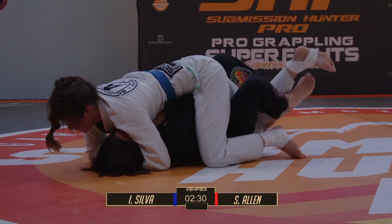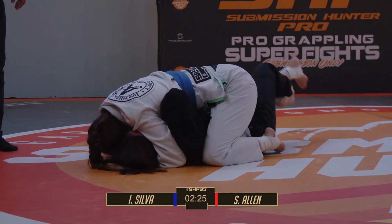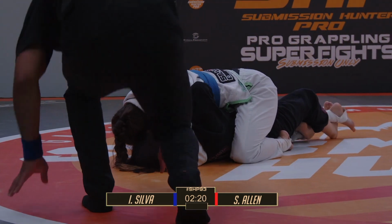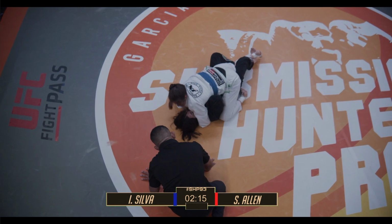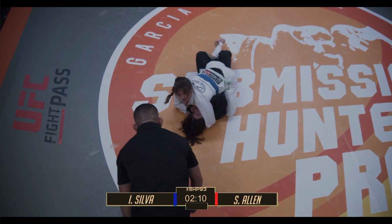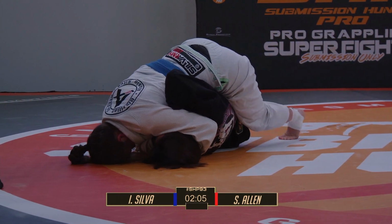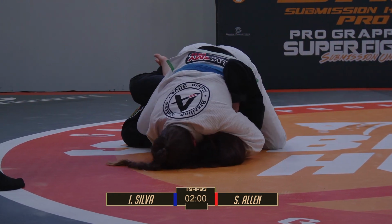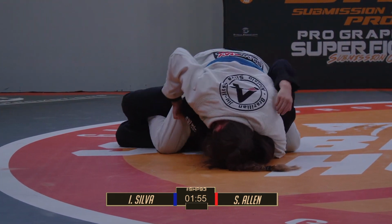It looks like Allen is looking for an Ezekiel choke from this top half guard position. Actually a great position to go for this from. A little hard to finish because your angle's slightly off. Ends up being a little bit more of a fist choke than, really, you want to get that hand all the way across the neck. It is definitely one of those subs in the gym. You're not going to make any friends going for this sub in the gym. But it is solid. What ends up happening is the pressure on the jaw makes the person lift their chin up so we can fit it in.